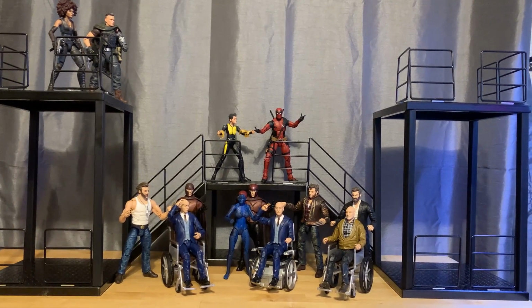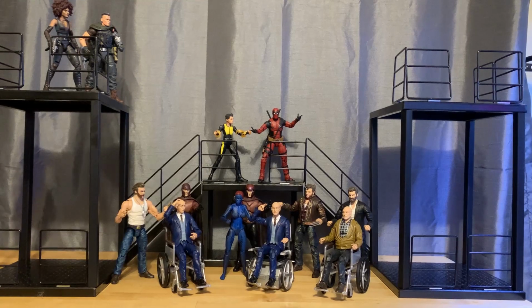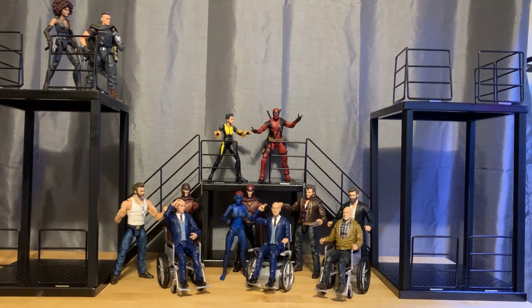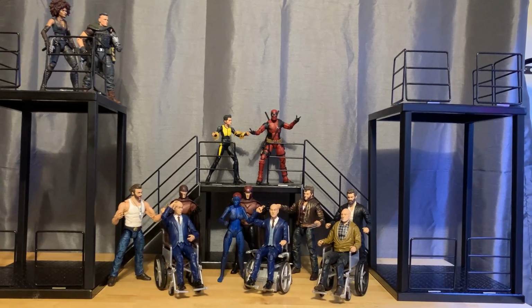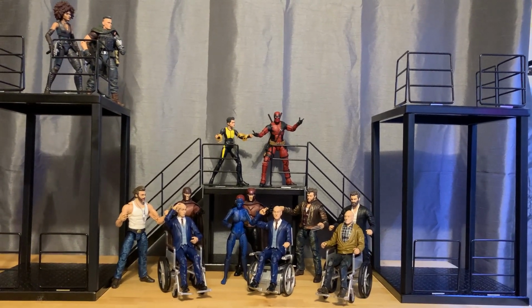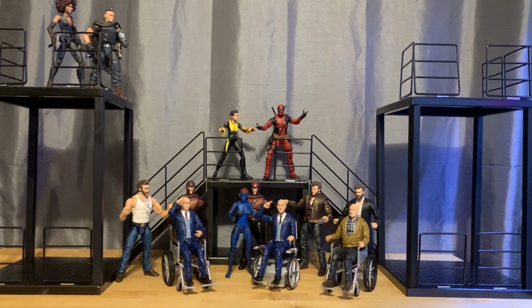But let me know, who am I missing out of these Fox characters, and who would you like to see in future Marvel Legends Fox movie releases? Come on back, it's Spider-Man time.